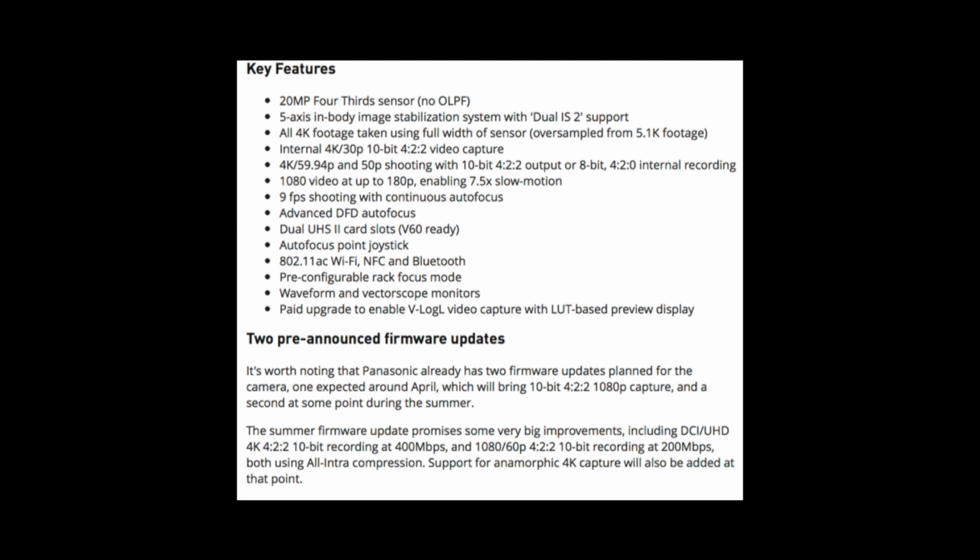So you do get 4K at 60 frames per second at 59.94p, essentially 60p, 50p shooting with 10-bit 422 output or 8-bit 420 internal recording. I mean, seriously, we need that in Sony cameras. 422 10-bit. Seriously. 1080p video at up to 180p, enabling you to slow down that footage to 7.5 times. Very, very good. 9 frames per second shooting mode. That's very respectable. I mean, it's right up there with some of the bigger boys.